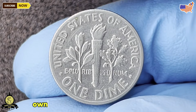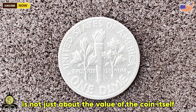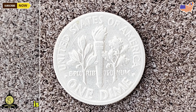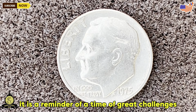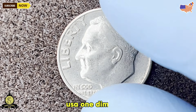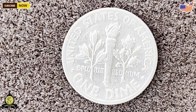For collectors, owning a 1975 dime is not just about the value of the coin itself, but also about the historical significance it represents. The 1975 dime is more than just a piece of currency, it is a reminder of a time of great challenges and triumphs in American history. So, what is the current value of the 1975 USA 1 dime coin? The answer is both surprising and exciting.